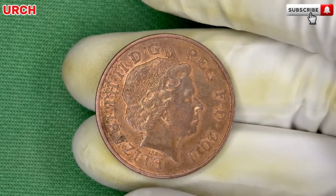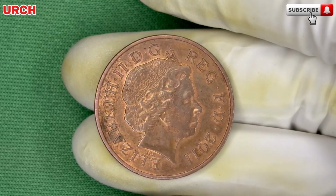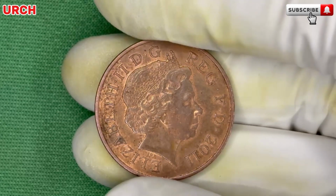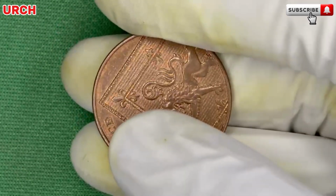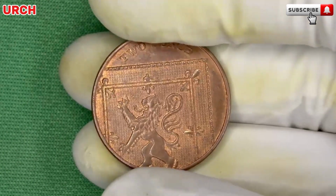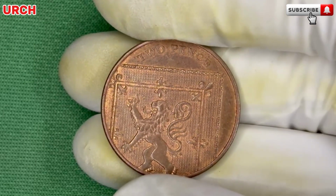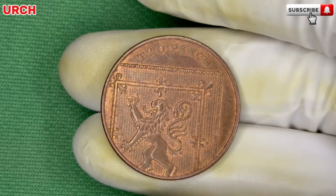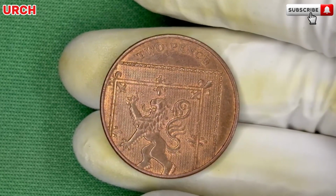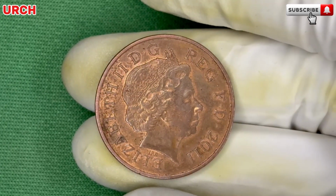However, it also meant that older reverse designs, like the badge of the Prince of Wales used before 2008, were phased out, except in special commemorative editions or sets. That's what makes the 2011 coin so intriguing. In regular circulation, the 2011 2 pence should feature the Matthew Dent Shield segment. But a very limited number were struck with the pre-2008 reverse design, an apparent minting error or an unintended use of old dies. This anomaly led to immediate interest when the first few examples surfaced.